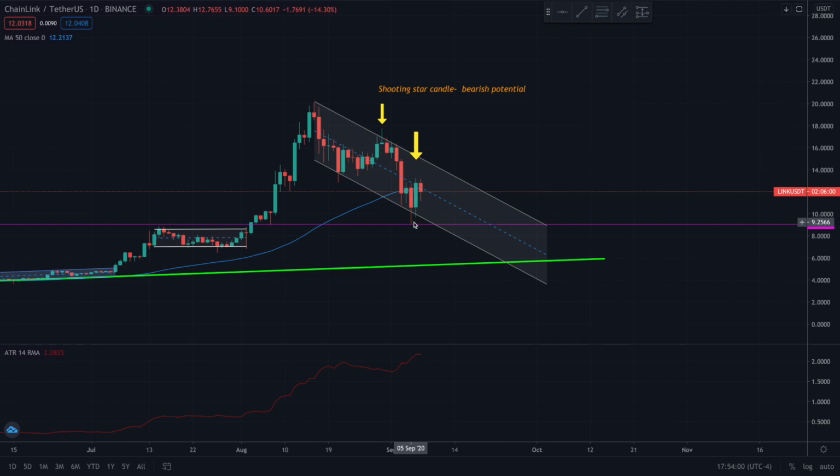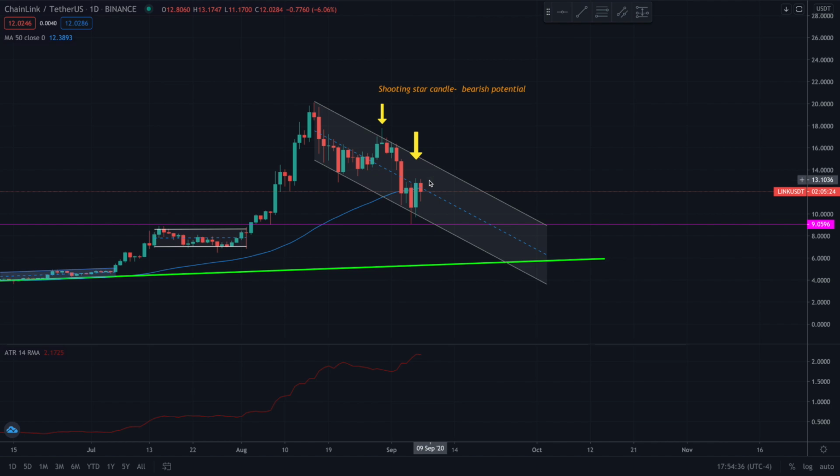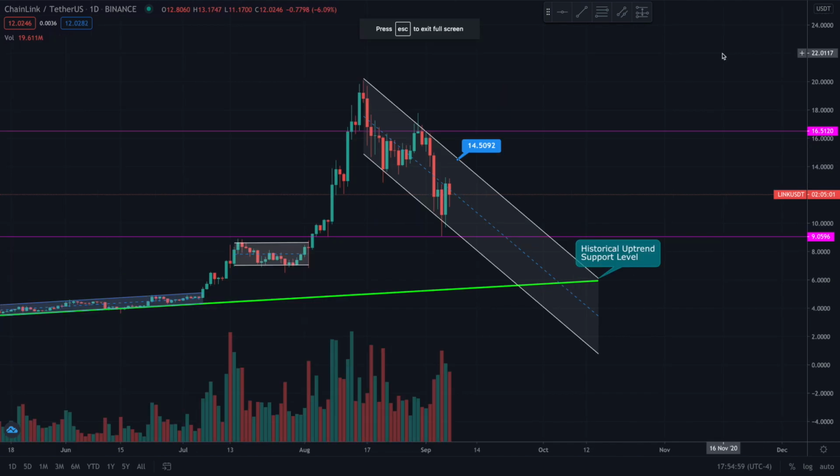So let's take a look at this bullish candle here. We traded as low as $9.77 and as high on this particular day as $13. That was 24 hours, so it's really being very volatile. Same thing here, very volatile. And so we're seeing volatility and we're seeing the potential for Chainlink to come up and test the top of this channel. And what I'd like to do with you is talk about exactly what those levels are.